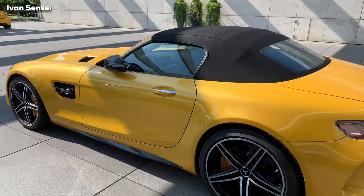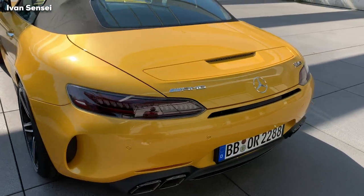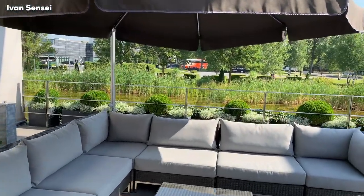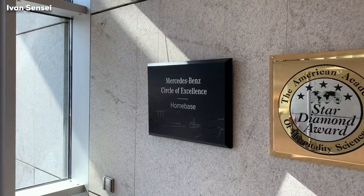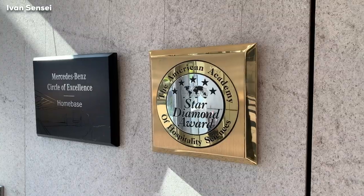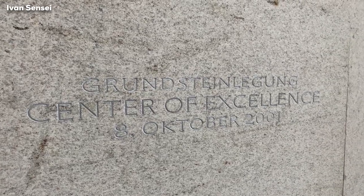So let's continue. So this is the Solar Beam GTC Roadster, which is really, really nice. It has a night package, and also you have this sitting area on the left side near the little lake, so you can chill there. So when you enter, you can see these plaques that this is a home base of Circle of Excellence and also the American Academy Hospitality Award. And this is the first stone of this place.